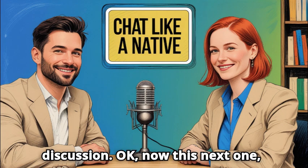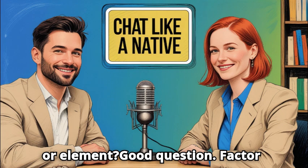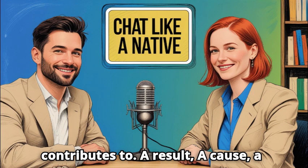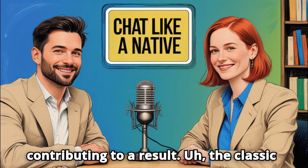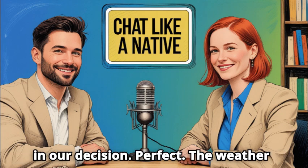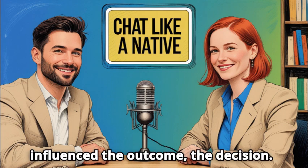It structures the discussion. Okay, now this next one, factor, feels kind of similar sometimes, but how is it different from, say, aspect or element? Good question. Factor is specifically about something that contributes to a result, a cause, a circumstance, an influence. Definition: a circumstance, fact, or influence contributing to a result. The classic example being, weather was a major factor in our decision. Perfect. The weather wasn't just an aspect to consider or an element of the day. It actively influenced the outcome, the decision.